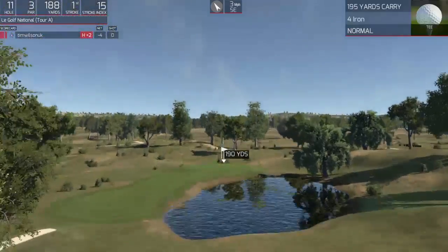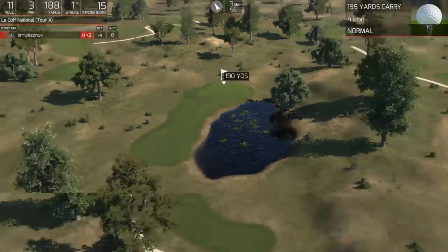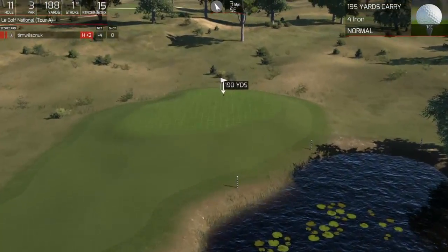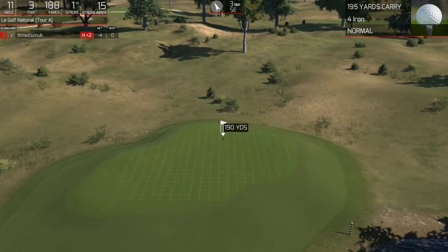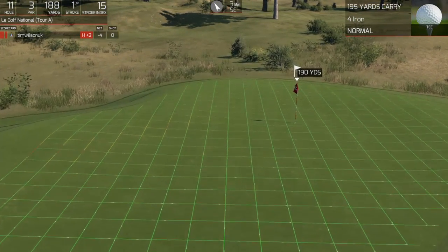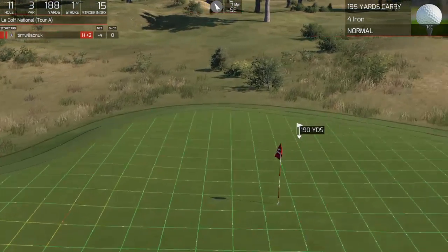Absolutely stunning hole. 190 yards to the flag. It's just water all the way here. I mean, you want to be carrying the water. It shouldn't really come into play because you've got a massive section of, you could call it fairway, but it's not really on a par 3. You want to be playing this in from this side, preferably. If you're that wide, it is going to roll back in.